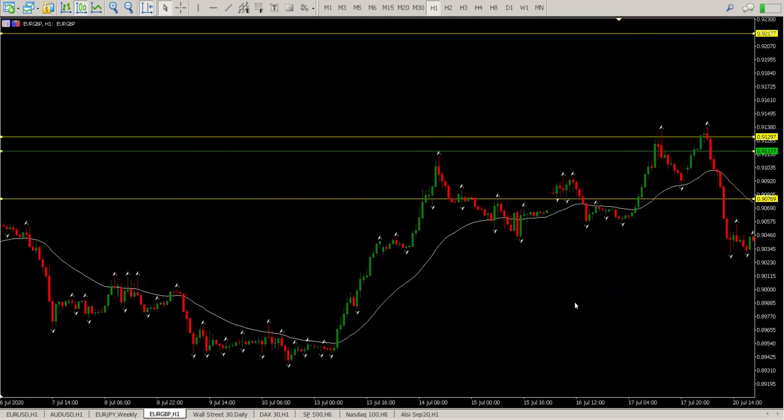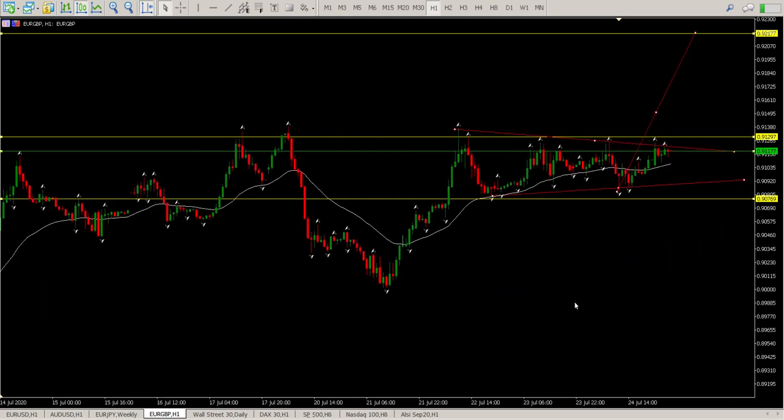Okay, so that is me for today on Forex. Those are the 4 that I'm looking at the moment. If something does change, I'll let you know on the Telegram channel.